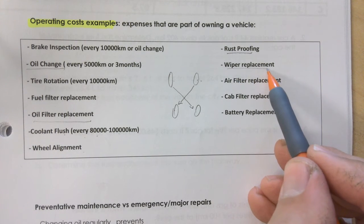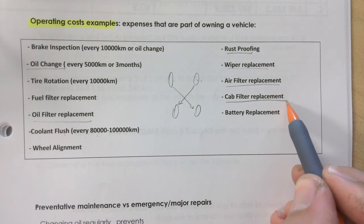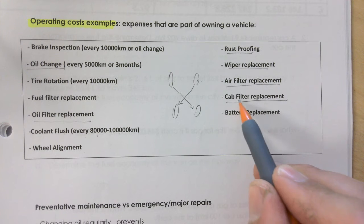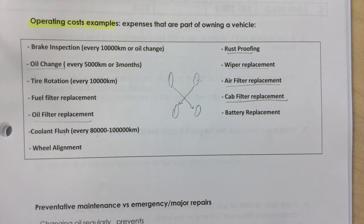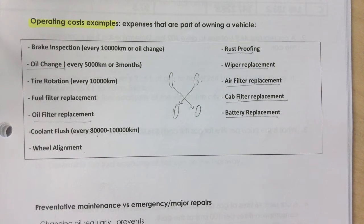Wiper blades replacement, air filter replacement, cab filter replacement. Inside your cab, it's usually by the glove box. Behind the glove box, there's a filter that filters the air you breathe inside the car. So I would replace that every year. Okay? Battery replacement if it needs to be done.